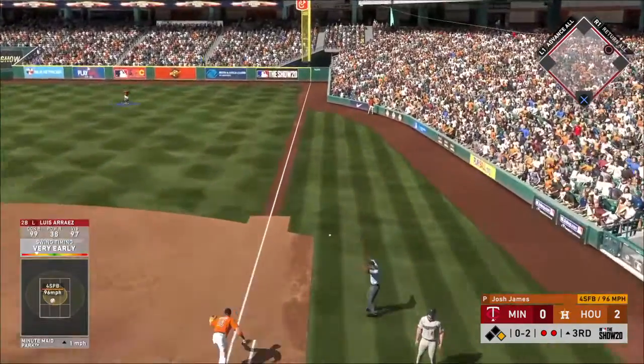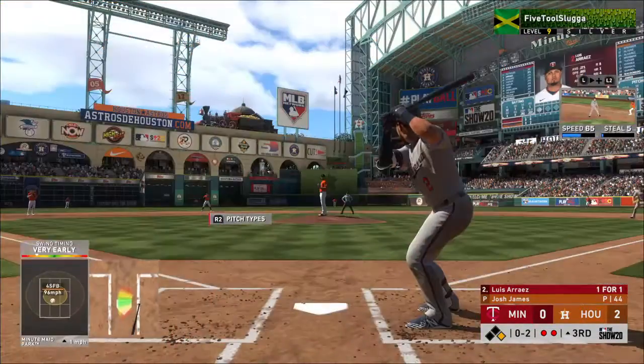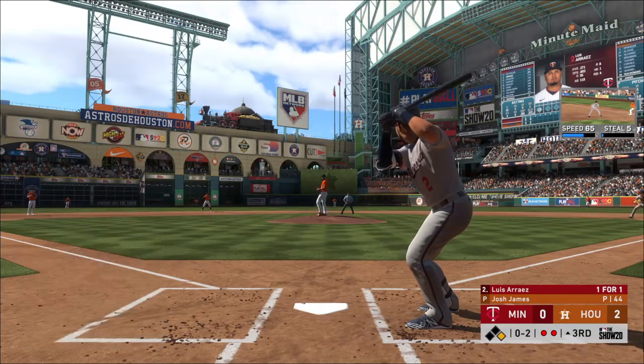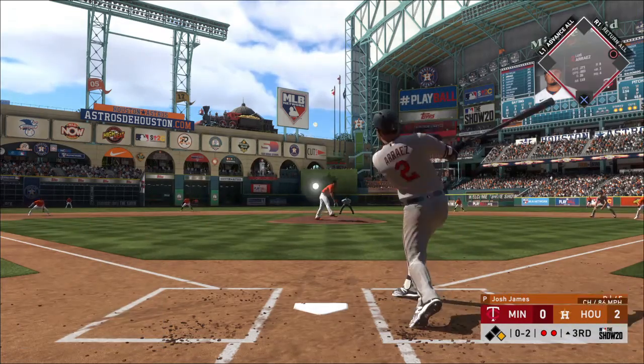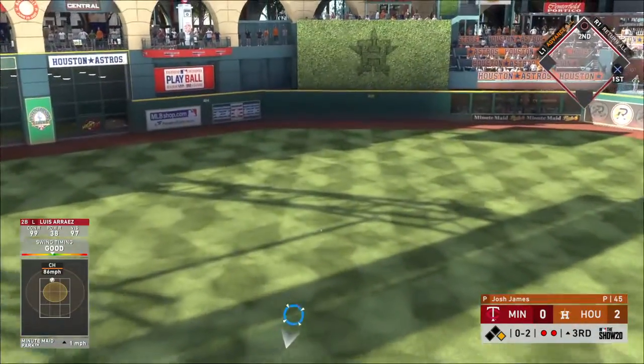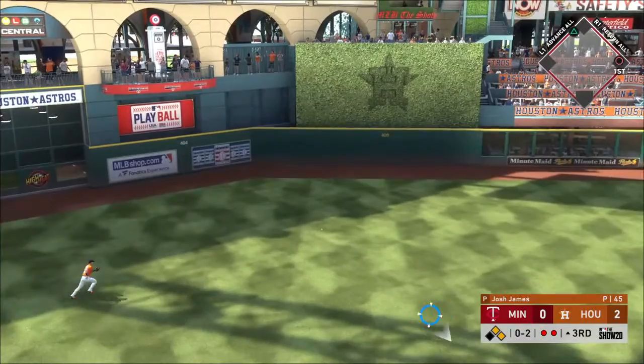Hit on the ground down the first baseline, but a foul ball, and the count holds at 0-2. Working for the punch out and the offering. Line drive to center field. That gets down, and the inning will continue.